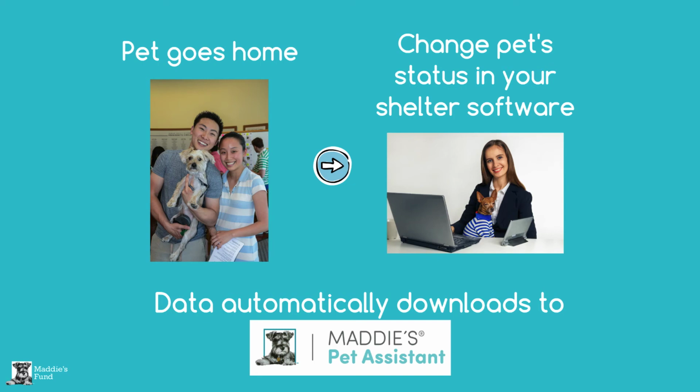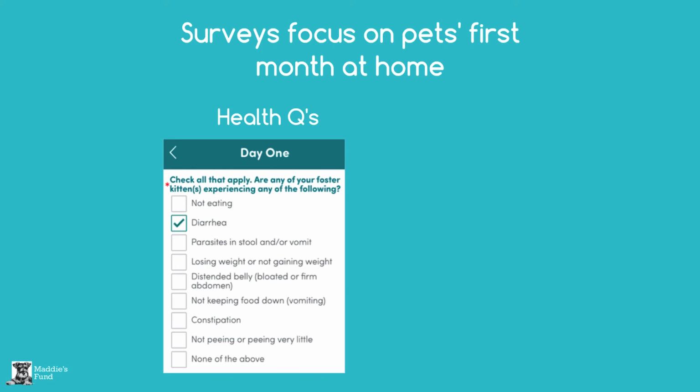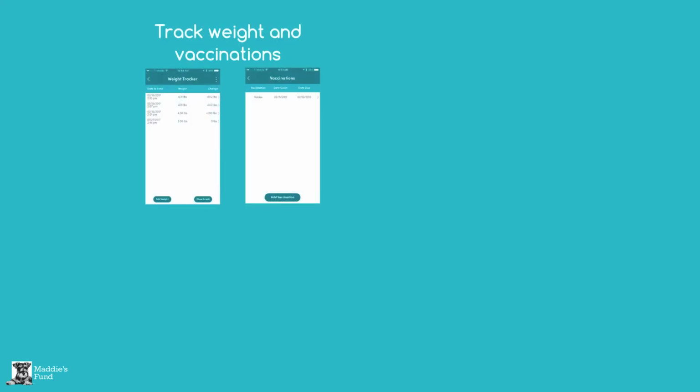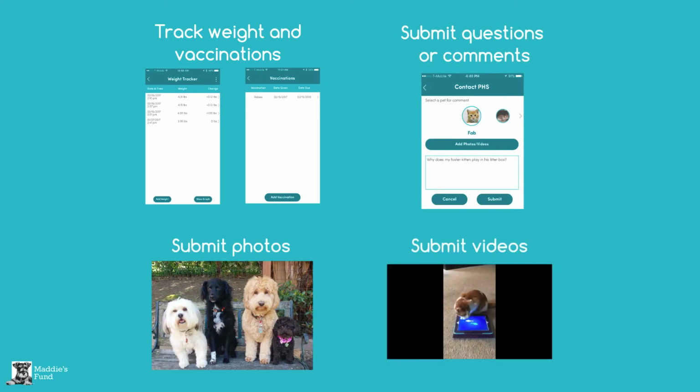So how do caregivers use the app to share info with you? The app sends surveys to adopters and foster caregivers, focusing on the first month with questions about their pet's health and behavior. This helps them know if what they're experiencing is normal or if they should get help. And besides answering survey questions, they can also track weight and vaccinations and submit questions, comments, photos, or videos, capturing lots of adorable pictures and testimonials for your group to use.